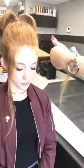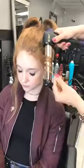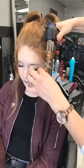Okay, so let's not forget about the front. Let's not leave these pieces on here. I'm going to take this whole section and give it a little heat protectant and some Moroccan oil hairspray for hold. And then I'm going to take my curl bar, and it's set at 390 degrees, and I'm just going to wrap it. 5, 4, 3, 2, 1.